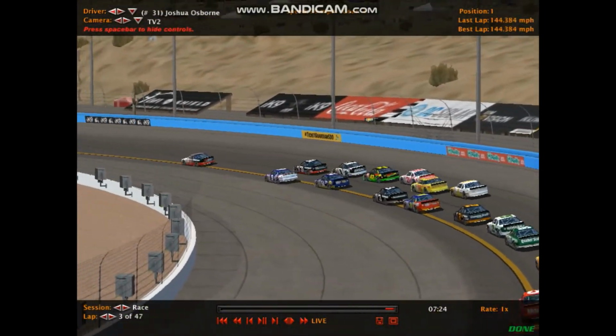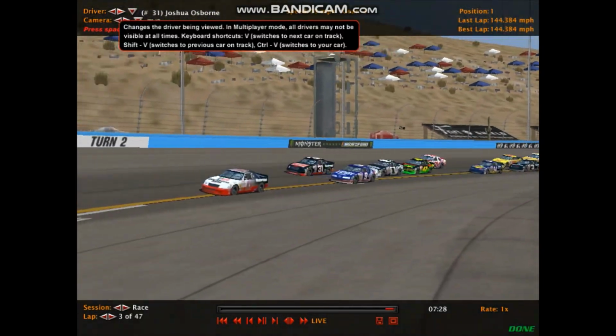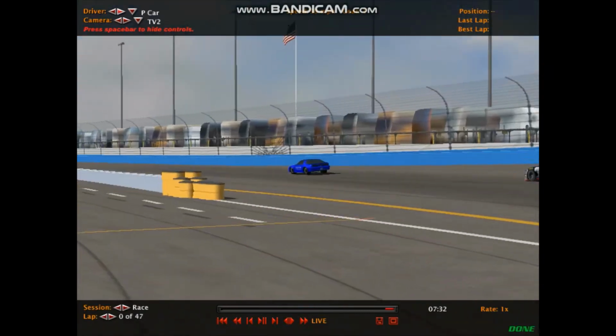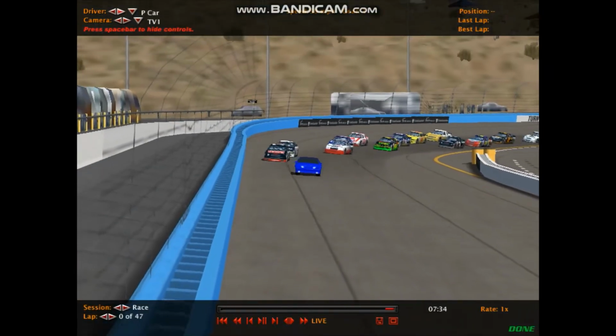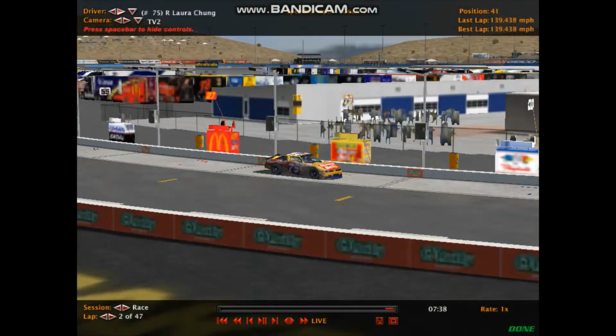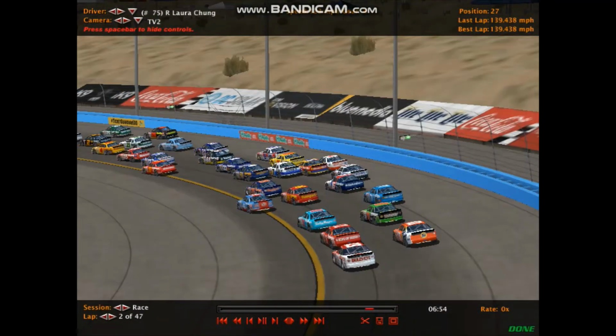And it'll be Osborne leading and led him back to the start-finish line, but he has got to catch up, obviously, to the leaders. Well, there he is. He's going by Levi McIntyre right now. We'll take a look as to what happened to cause the caution, first caution to fly on the second lap of this 47-lap race. And it involved Laura Chung and Ryan George off the fourth turn.